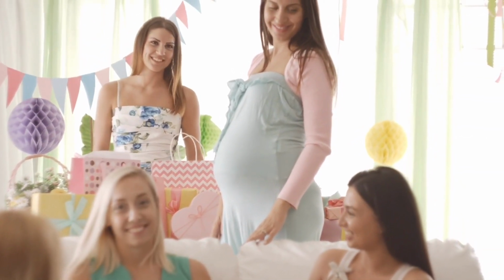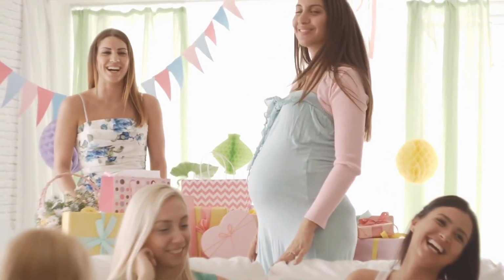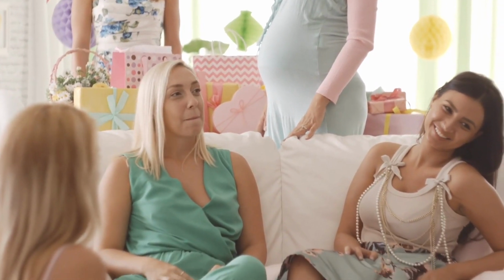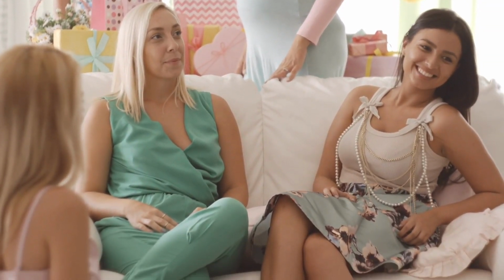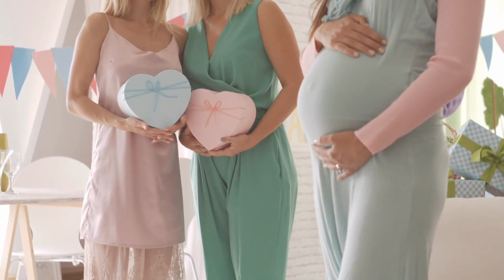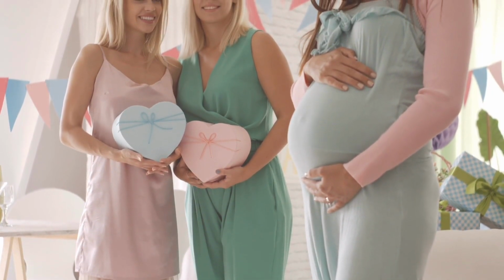Target. Now, I registered with Target as well, and it was great. I focused more on them with my first baby. On my second baby, not so much, and I will get into that. So with Target, they have easy returns, which is great. That's a pro. Group gifting as well.